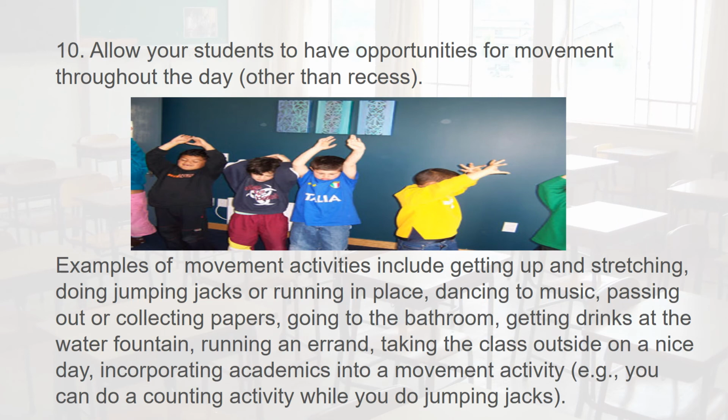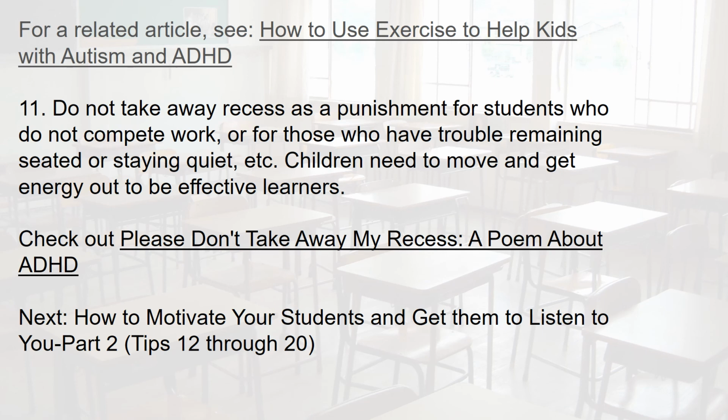Number 10, allow your students to have opportunities for movement throughout the day other than recess. Examples of movement activities include getting up and stretching, doing jumping jacks or running in place, dancing to music, passing out or collecting papers, going to the bathroom, getting drinks at the water fountain, running an errand, taking the class outside on a nice day, incorporating academics into a movement activity. For example, you can do a counting activity while you do jumping jacks. For a related article, see how to use exercise to help kids with autism and ADHD.